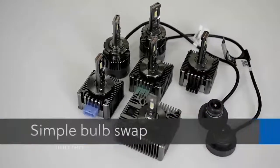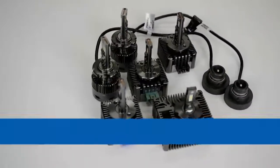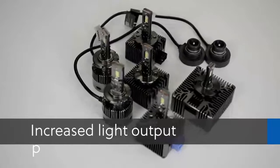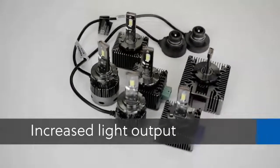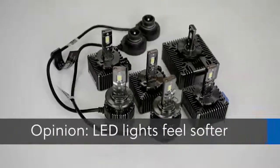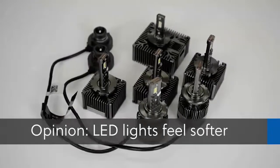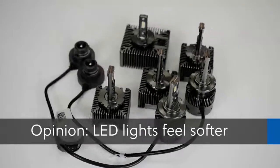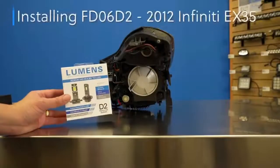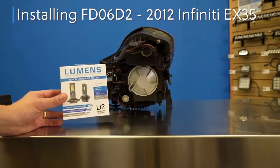Install is as simple as removing the Xenon bulb and replacing it with this LED bulb. If the original bulbs weren't D1 or D2 bulb types, you would benefit from the increased light output from these LED bulbs. Some people feel that LED lighting may be more comfortable for them to drive at night with compared to Xenon lighting. With that being said, the opposite may be true too, as it's a matter of personal opinion. In this demo, we'll be converting the factory D2 Xenon bulb to a Type 2 requires ballast bulb.